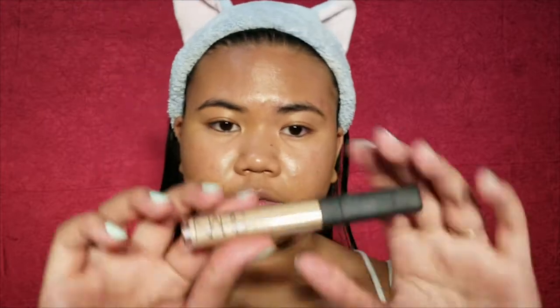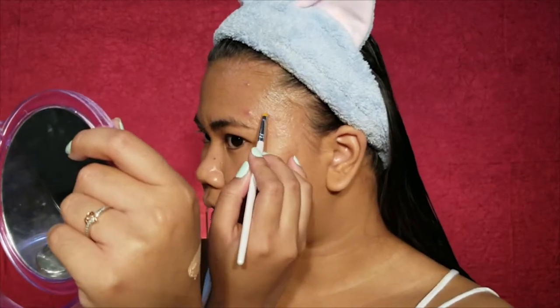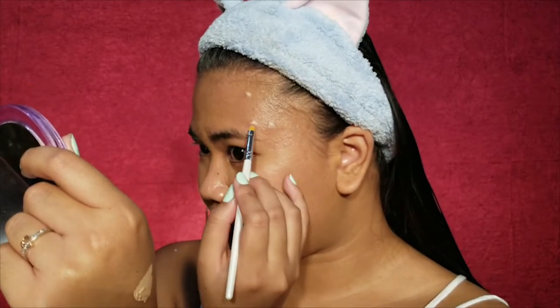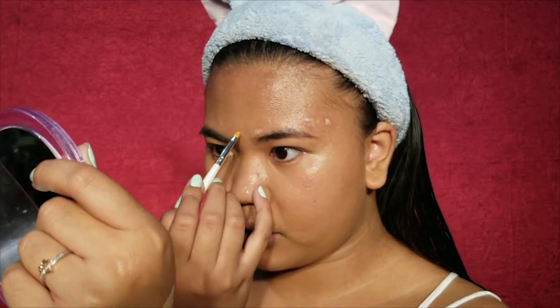So I'm gonna put some concealer, and the one that I'm using is the same one that I used in the previous videos. This one is from NARS, and it's in the shade Medium Ginger. I'm just gonna apply it on this. I don't really like to apply a lot because I will still blend it, and I don't want it to look like there's something that I'm trying to cover. I just want to get some of the pigmentation off. See here.